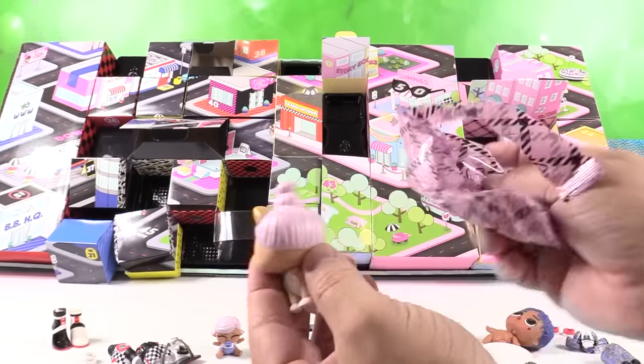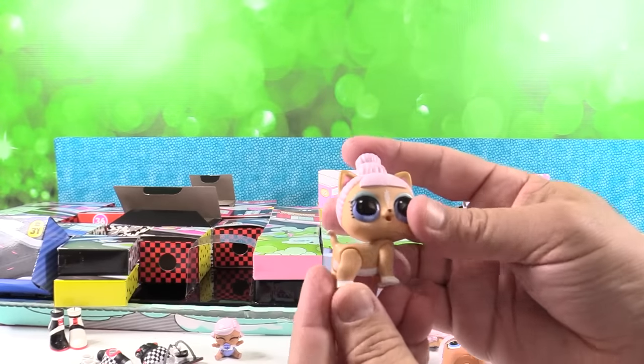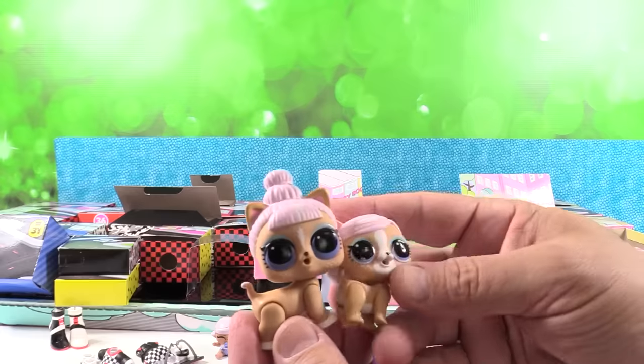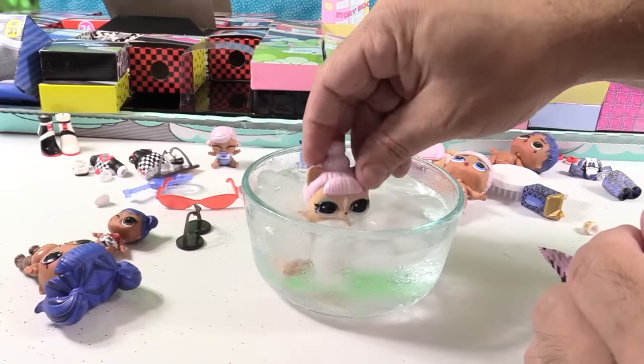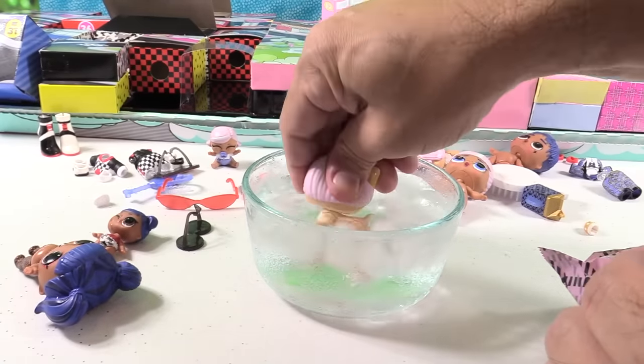We have another pet. Oh, and there we go again. We have Uptown Meow. So these are really cute. Wow, that's a bigger one than the other one. Our kitty is bigger than the puppy, which is how they do it in Uptown.